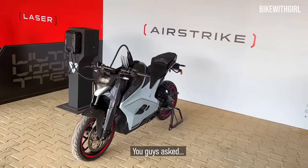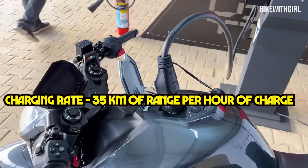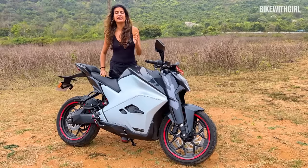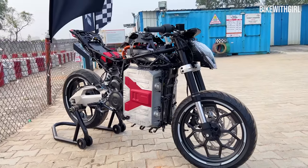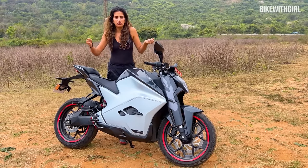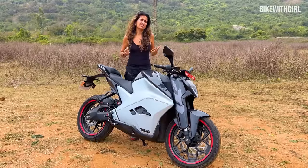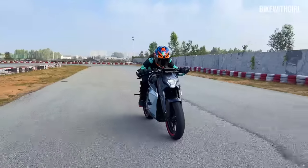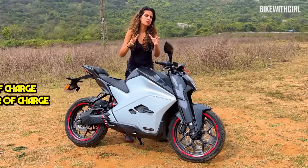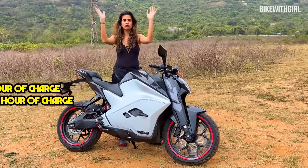How long for a full charge? Aap logon ne pucha. After speaking to the team, I've understood that she'll run about 35 kilometers after charging for an hour. Phir calculation karke humko pata chala ki it will take about 8 to 9 hours for a full charge of battery. Now 307 kilometers effectively means in our world of petrol fueled bikes, that's like one tank of fuel, isn't it? And 307 kilometers range is incredible at this point in our country. So that's number one. Also, 8 to 9 hours would be on a standard charger. They've also got this boost charge, which will of course cut down the time by a lot.